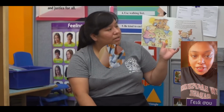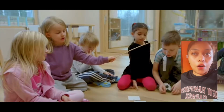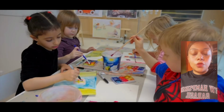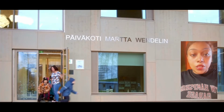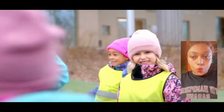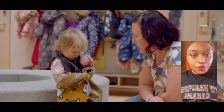This is Finnish pedagogy, or the Finnish approach, which originally comes from Finland and is now being adopted in countries like Singapore and Australia. Basically, this approach focuses on child-centered and play-based learning, which stimulates overall holistic development in young children.